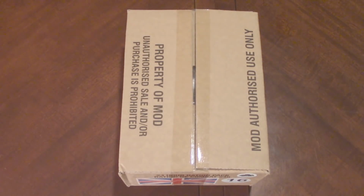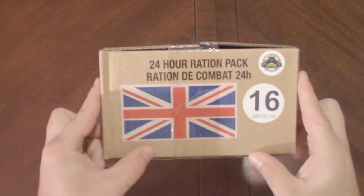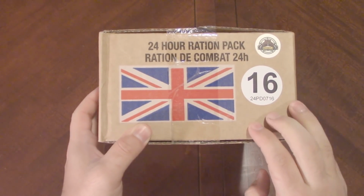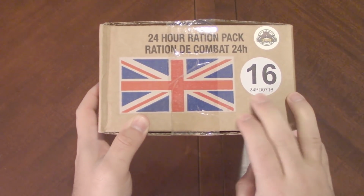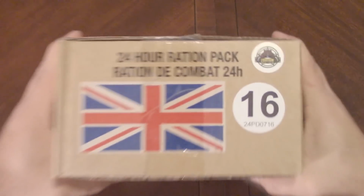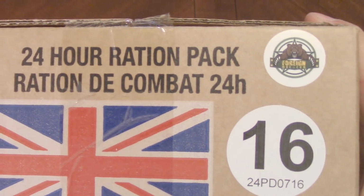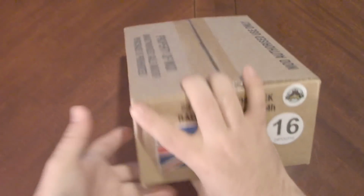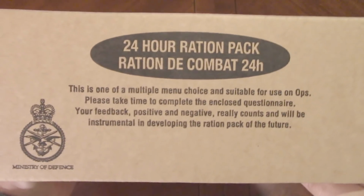Everybody, welcome back. Today we're going to take a look at a British 24-hour ration. We've got a menu 16 from 2016. I bought this from MRE.com. For those of you who haven't checked them out yet, please do.